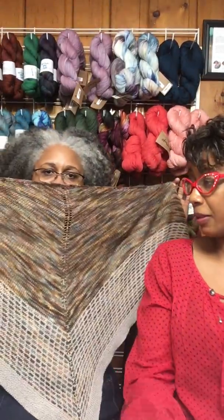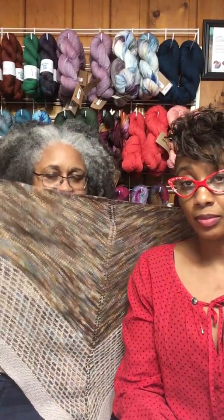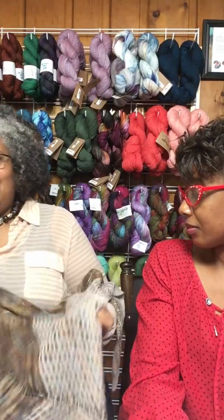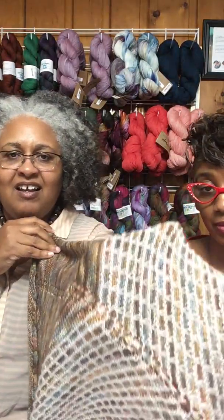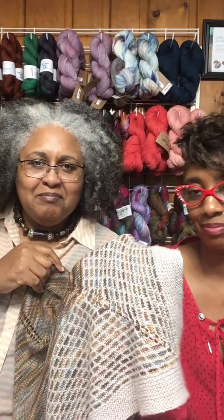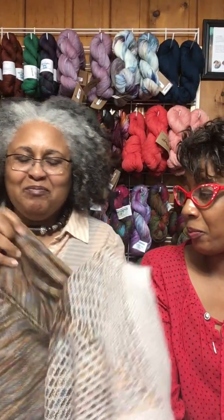If you want to see a better look than this, I have a blog post on our blog at www.knitsheep.com where you can get a better look at it than this one. But what I like about this shawl is how tricky it is. This looks like color work. Totally not. Not even a little bit.